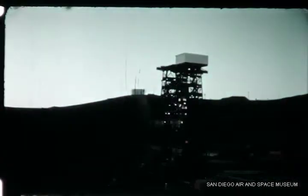Later testing included 3 hot runs, in which a preliminary progressive shakedown was made of the accessory power supply, vernier engines, and booster engine.